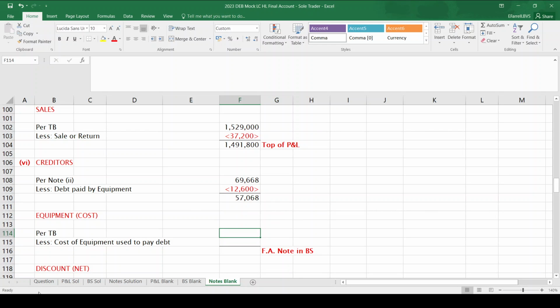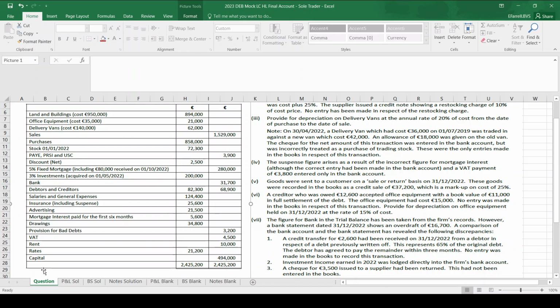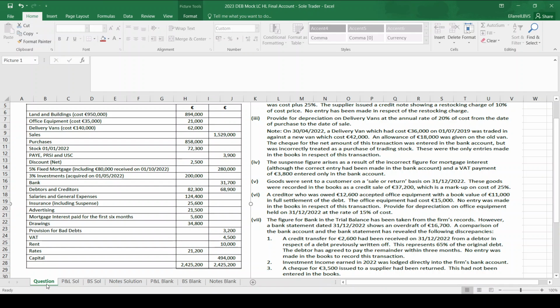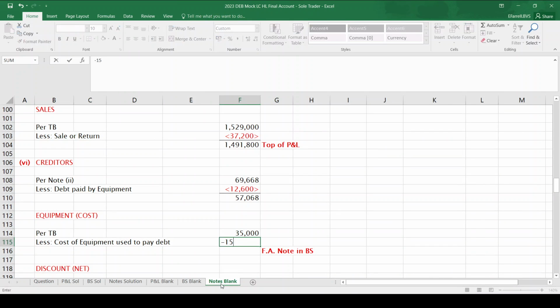So the cost of equipment from the trial balance, office equipment costs 35,000. And I need to take away the cost of the equipment that we gave the creditor because we don't have that equipment anymore. So that equipment costs 15,000. So that needs to come out of cost of equipment. So now the cost of equipment, which is going to go in the fixed asset note in the balance sheet, is 20,000.